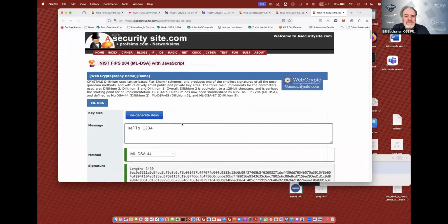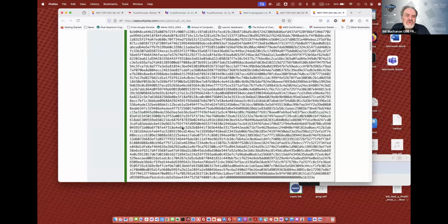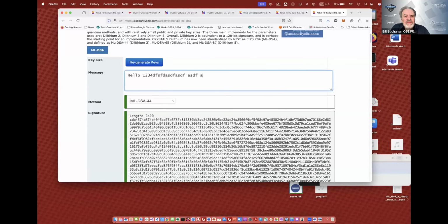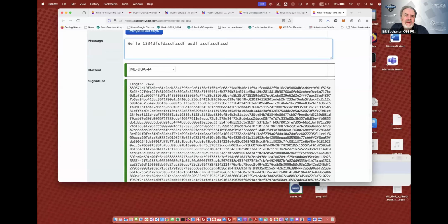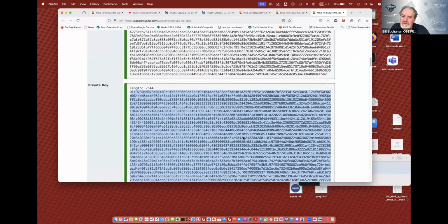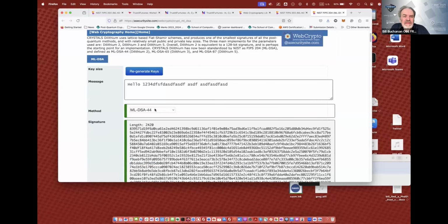For MLDSA, which is Dilithium, we can do the same thing. In this case, we'll take a message. We could write the message here, and we can see the signature is being created here. We're basically taking the private key here, and we're creating the signature from that, and then we verify the signature with the public key here. We can see that this is working perfectly.